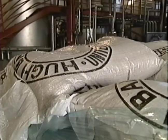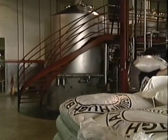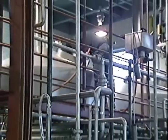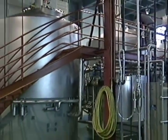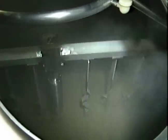Everything I'd heard was right. We start with two-row malted barley. It comes from Vancouver, Washington. Most of it's grown in our state. We mill the grain, which is where we crack it open, forming something we call grist. Grist is augered across above ground into the mash tun, where we use hot water to activate the enzymes that convert the starches to fermentable sugars, and the fermentable sugars is our base.